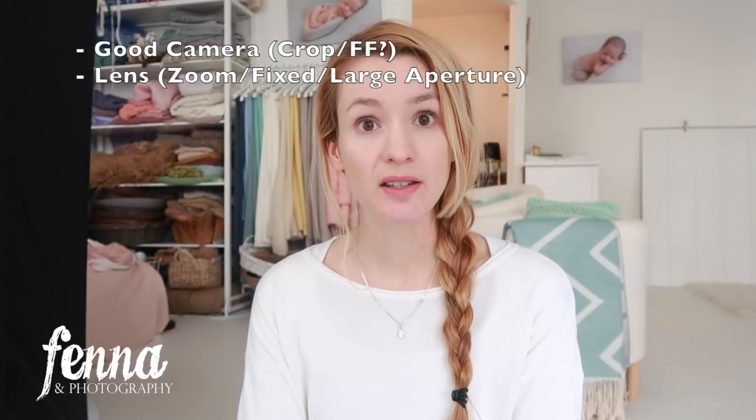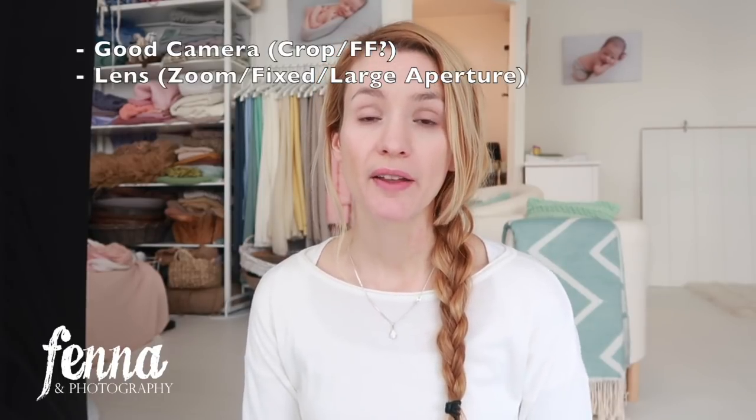Number 2, a lens. You need a lens to take photos. The lens that I started with for newborn photography was the 50mm lens with an aperture, the largest aperture it can handle, of 1.8, and I was quite fine with that. It cannot zoom, so you have to actually move forwards and backwards when you want to go closer or take a photo from further away. It's quite a good lens.